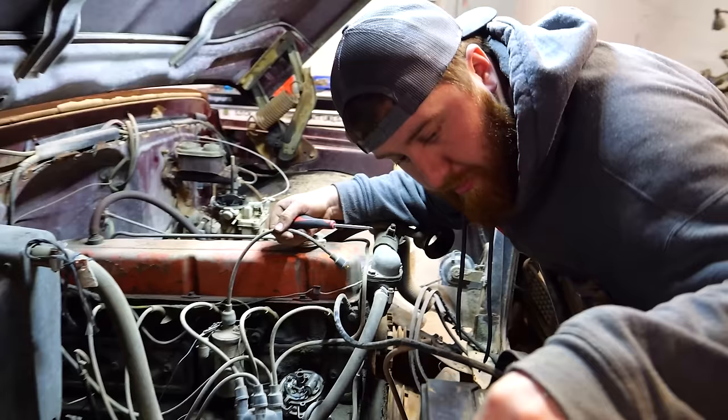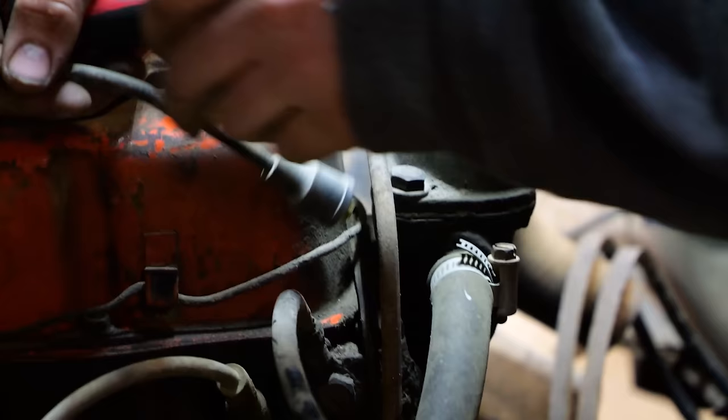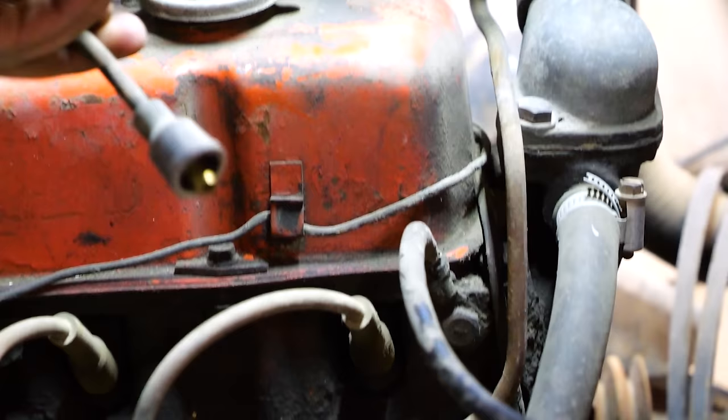In fact, I can go one step further and test the coil even by holding this near a grounded point and opening those up again. Ready?